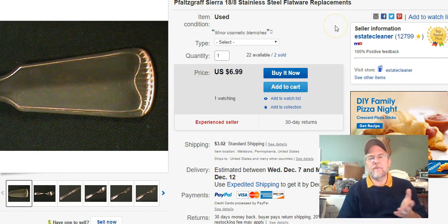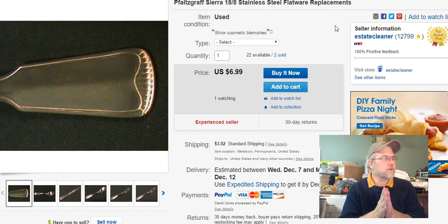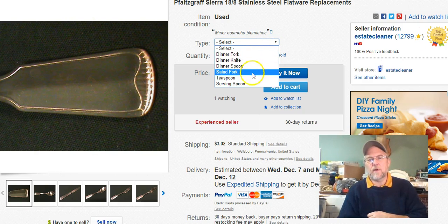This is a Fairfield Sierra flatware piece. Which one was this? 2 forks. I sold 2 forks for $6.99 each. There are all kinds of different pieces available in this lot. I don't know if you can see it, but you get to pick which one you want. And it goes through and has different pictures for each one, which is pretty cool.